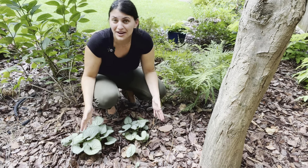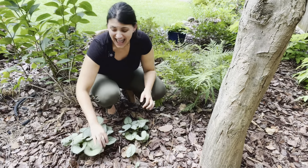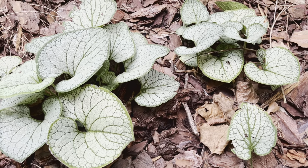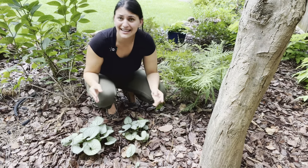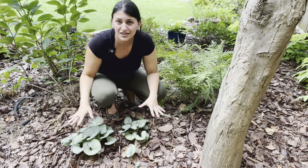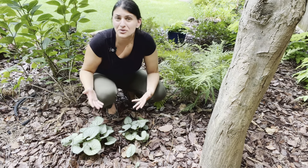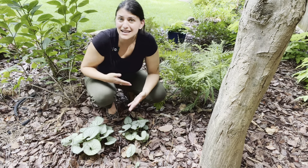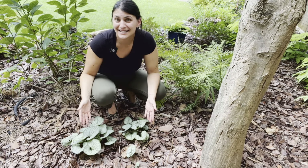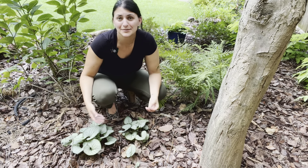This is Brunnera, I believe. Let's see. This one is Jack Frost Brunnera, and it's absolutely beautiful. I love the silvery texture. I am a nut for anything that has this beautiful, bold silver in the garden. In a shade garden, the color silver just pops, and you can see it from anywhere. It's a beautiful, reflective color that draws your eye into a shade garden, and I wish it did better in Atlanta.